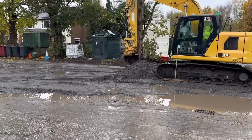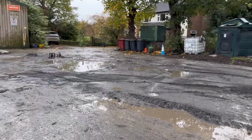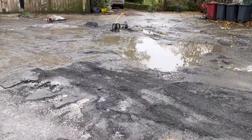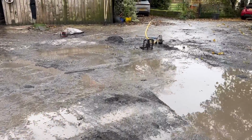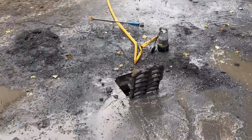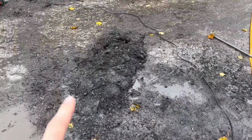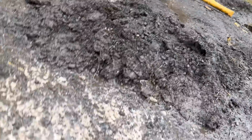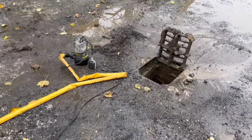Bit of progress now on the yard. I've been in the house actually doing the application for the grant for concrete in this, which is taking longer than it should do, but Jonathan's helping me because I hate computers. Anyway, Andrew's had to get the pump out, pump the grid out, and then all that was in it. Doesn't look much, but it's quite a pile. So now the grid's flowing.